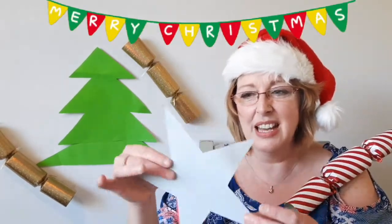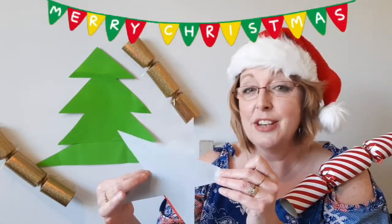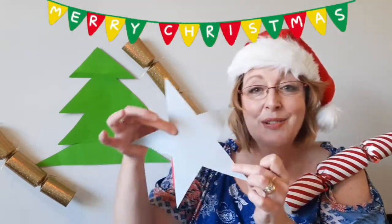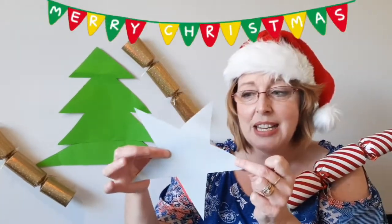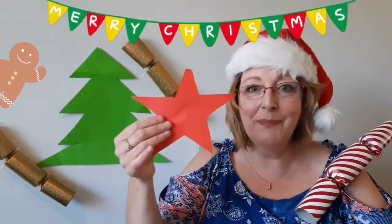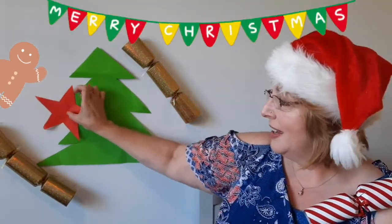I have a star, but it's not very bright. Can you see that? It's a bit grey. I think we need to work our magic and brighten it up. Star shining bright on a Christmas tree. Tell me what colour star you see. Let's see if there's another colour under here. What colour is that? Red. Let's pop it on. Red star is bright. Red star is bright. Twinkle and shine all through the night.